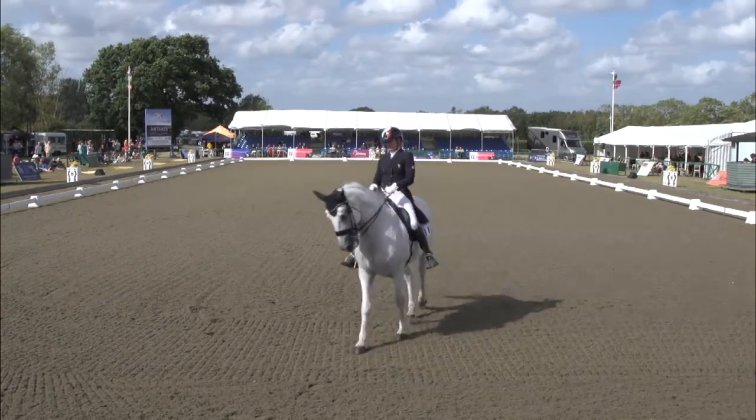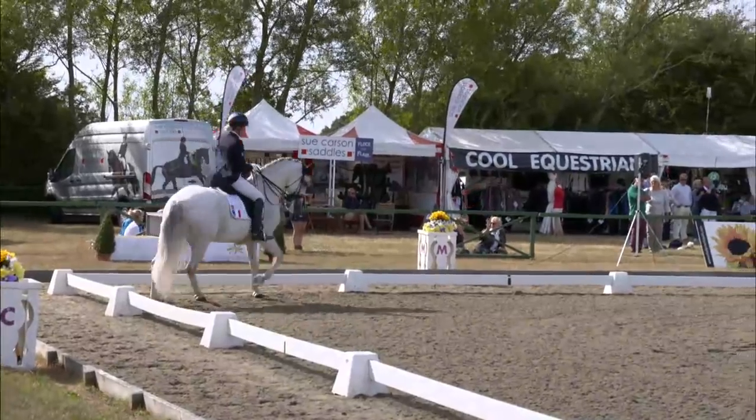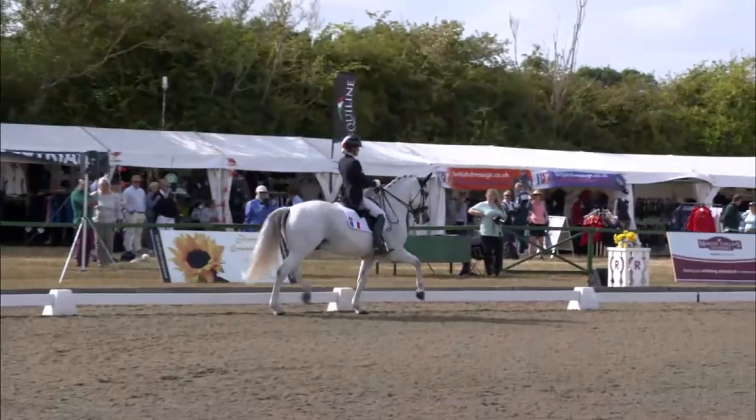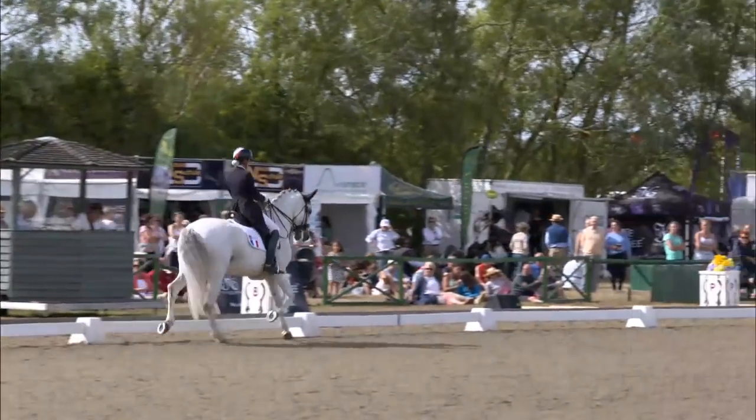I'd prefer the one to the left. It looked like it had more control. Yeah, I think so. And maybe, if you wanted to be really picky, you might want a little bit more suppleness to the inside. But I'd be pretty tough with pirouettes like those.